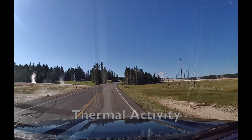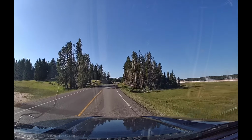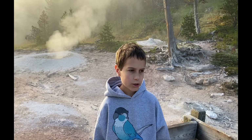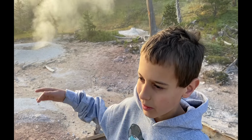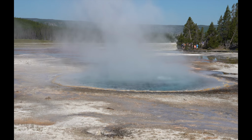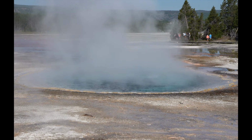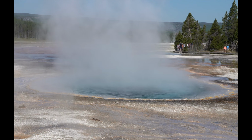One of the first things you'll notice when you get into Yellowstone is that there's thermal activity everywhere. We are just looking around this morning and we found a paint pot. This one is a fun place to explore, but heed the signs' warnings.